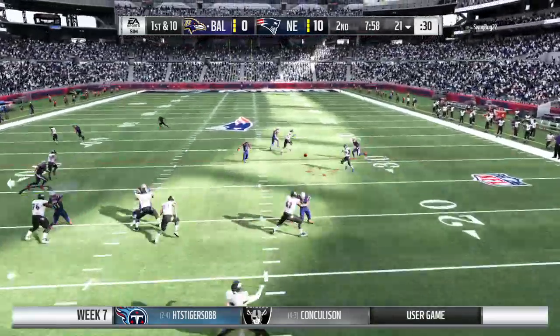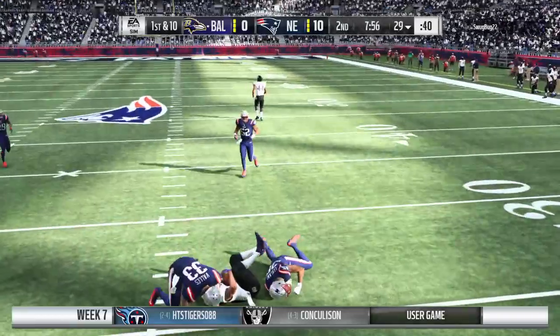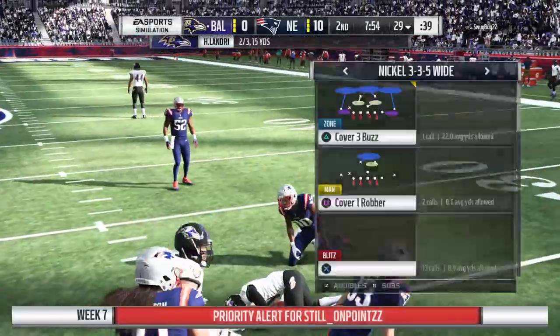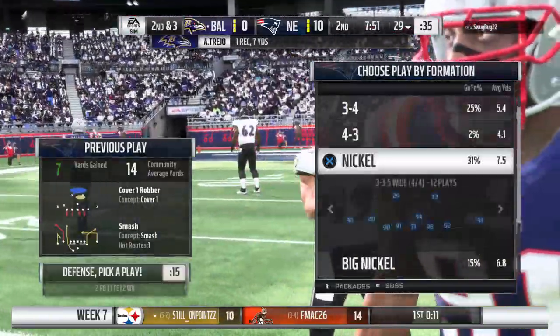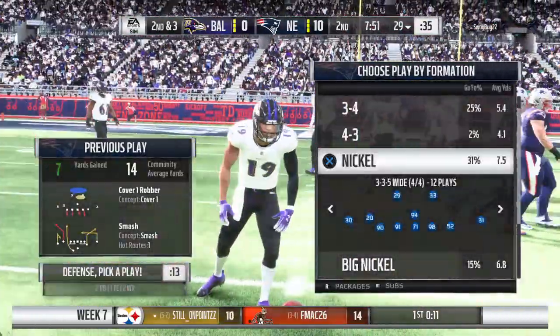Looking to throw. Throwing into traffic there, and that's complete. And he'll get to the 29-yard line, brought down there. 7 yards, the pickup on the pitch and catch.